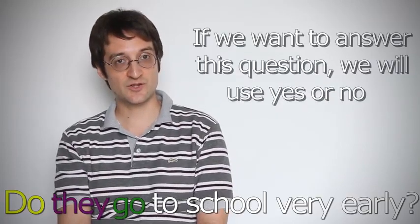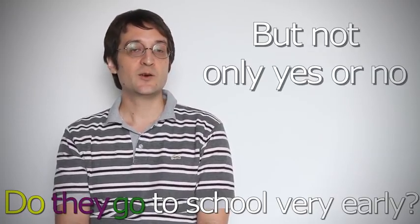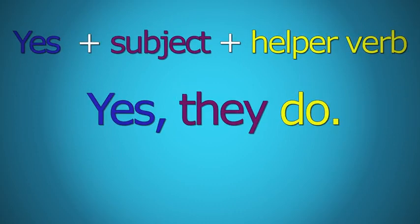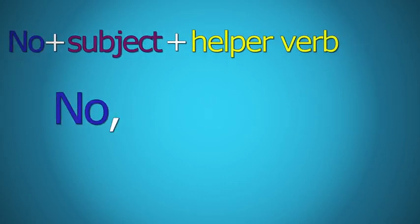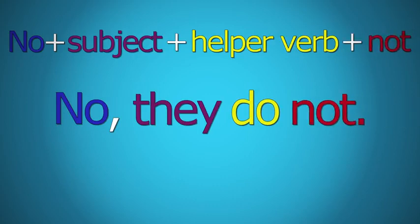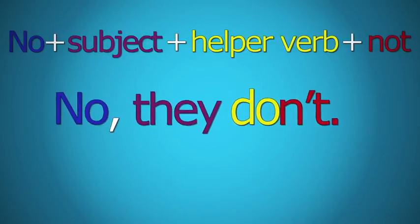Now, if we want to answer this question, we will answer with yes or no, obviously, but not just that. If we want to answer with yes, we say yes plus the subject, they, plus the helper verb, do. So yes, they do. If you want to answer no, you say no plus the subject, they, plus the helper verb, do, and then we also add not. So it's no, they do not. Now, we can take do and not and put them together to form the contraction don't. A contraction is where you take two words and put them together to form a new word. So we can say, no, they don't.